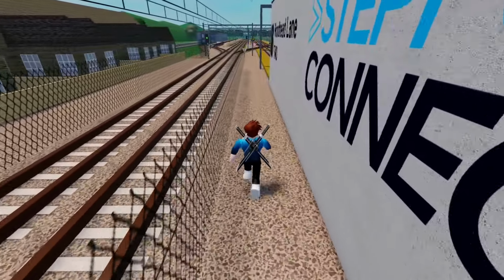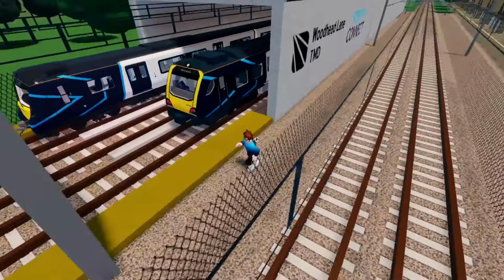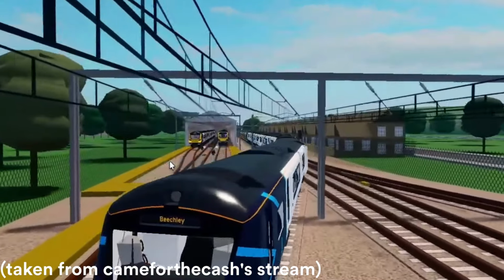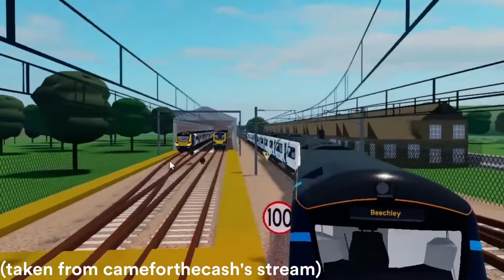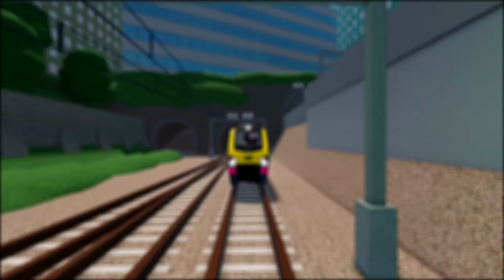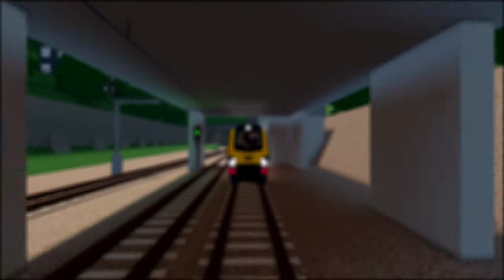Number 25. When the Class 707 was upgraded, the developers forgot to update the static model at Woodhead Lane Depot, and so for a short time we could still experience the old version of the train. Sadly, though, this has been replaced. So there you go, those are 25 random things in SCR that you might not have known.